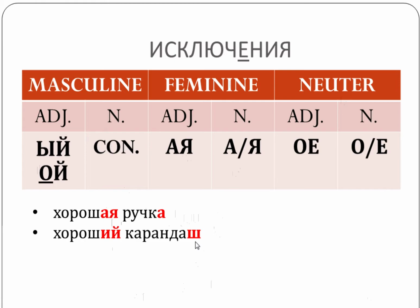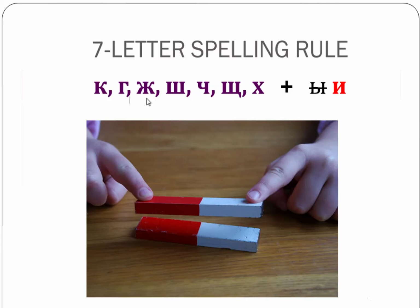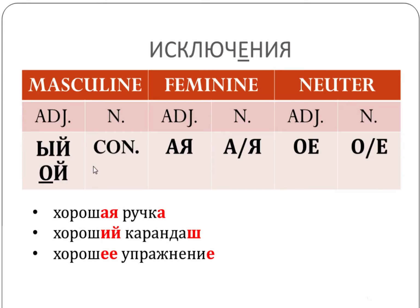Now let's discuss the pencil and say a good pencil. So карандаш ends in a consonant. Sha is a consonant. So we want to add uy, but we're remembering that sha is one of those 7 letters that have a mind of their own, and they're very capricious, don't like uy, take e instead. So that is why хороший with e, not uy, хороший карандаш.